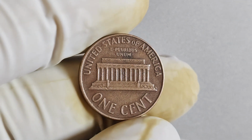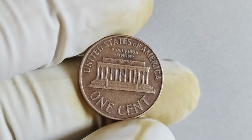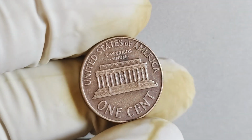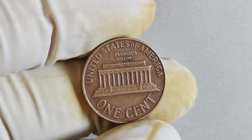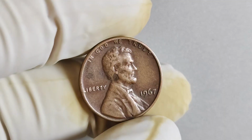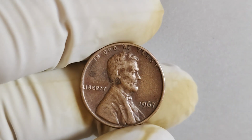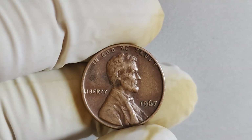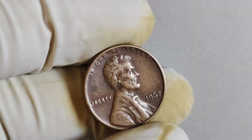Alright folks, if you've made it this far, you're officially part of the Coin Hunters Club. Whether you're checking your change for the first time or you've already got a shoebox full of copper dreams, the 1967 no-mint mark Lincoln penny proves one thing: treasure is still out there, and it's hiding in plain sight. You don't need to be rich to find rare coins. You just need to be curious, patient, and maybe a little bit lucky.